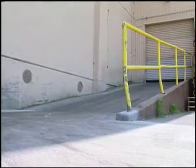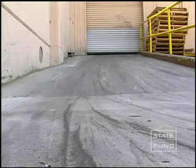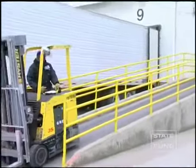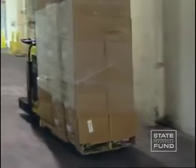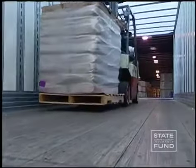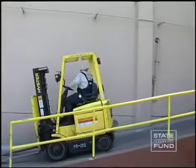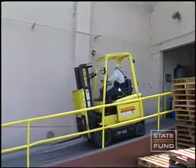Driving a forklift up or down inclines, ramps, or hills presents special hazards that forklift operators should be aware of. When ascending or descending inclines or ramps, forklift operators should drive slowly with the load kept upgrade and low to the ground. On all grades, keep the load slightly tilted back if necessary. Never attempt to turn a forklift on an incline or ramp. It could affect the forklift stability and lead to a serious accident.